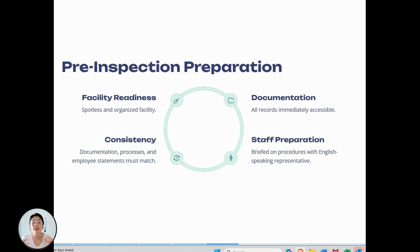Make sure you have an English-speaking representative available throughout the inspections, and your record-keeping system needs to be review-ready. Here's something nobody tells you. FDA inspectors are looking for consistency. Your documentation, your actual process, and what your employees say must match perfectly.